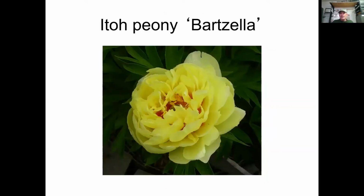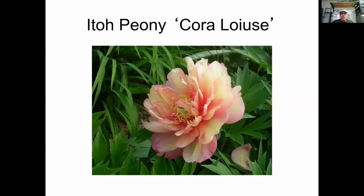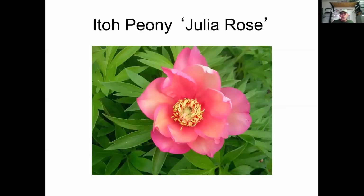This is a close-up of a yellow Ito peony called Bartzella. These come in all different colors. This is Cora Louise, Julia Rose. There's some pretty lilac ones. These are Ito peonies. They're a little bit more expensive, but they are more tolerant of shade, and they do come in a much broader range of colors than your regular herbaceous peonies.